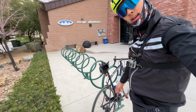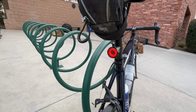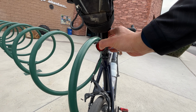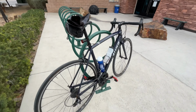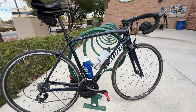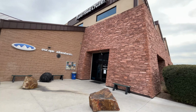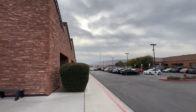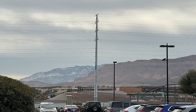The light is still working, as you can see here. So that's good to see. We'll go ahead and turn that off. And solid ride. Specialized Tarmac Sport, not the SL6. There you go. There you have it, Las Vegas Cyclery. And we came from all the way over there, Red Rock Canyon.